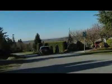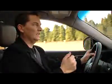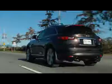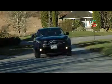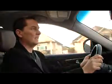Now, I love the fact that this all-wheel drive system in the FX has a bias to the rear wheels. So it's based on a rear-wheel drive car platform. So most of the power is going to the rear wheels, which gives you the best driving dynamics. You add into that a very capable suspension, those huge wheels. This vehicle can be tossed around with the ease of a sedan, but it doesn't jar the occupants inside.